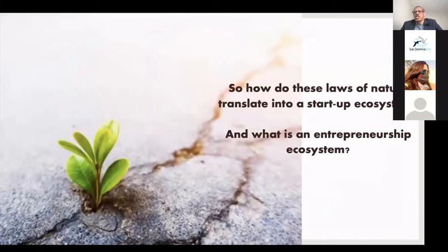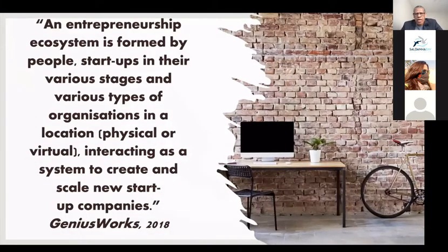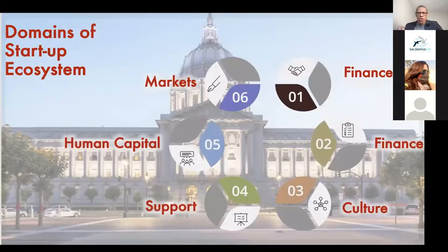But now, how do these laws of nature translate into a startup ecosystem? And by the way, what is an entrepreneurship ecosystem? The Genius Works define it as formed by people, startups in various stages, various types of organization in a location, physical or virtual. I'm glad we can now go virtual like we are doing now, interacting as a system to create scale and new companies. Okay.